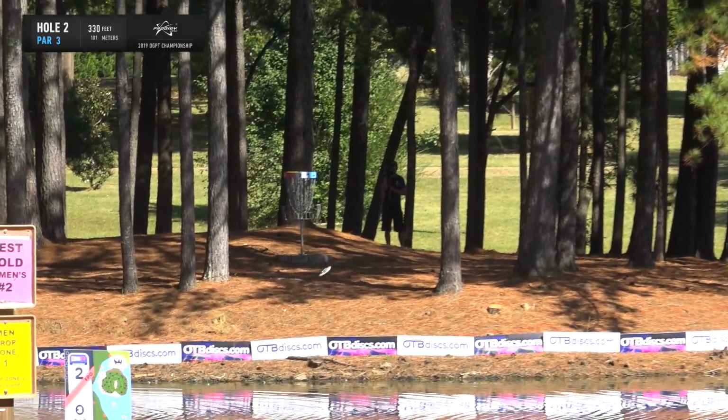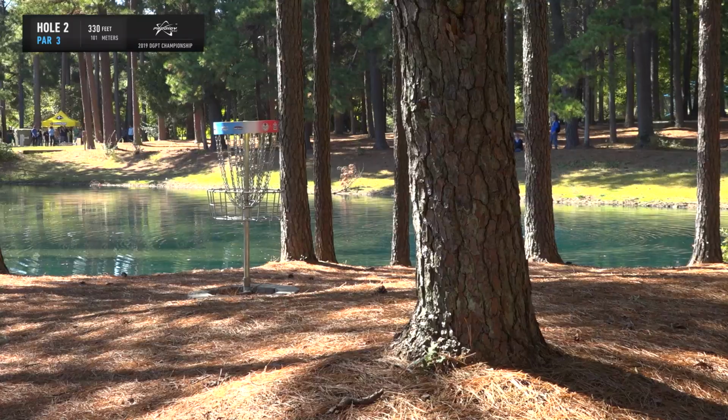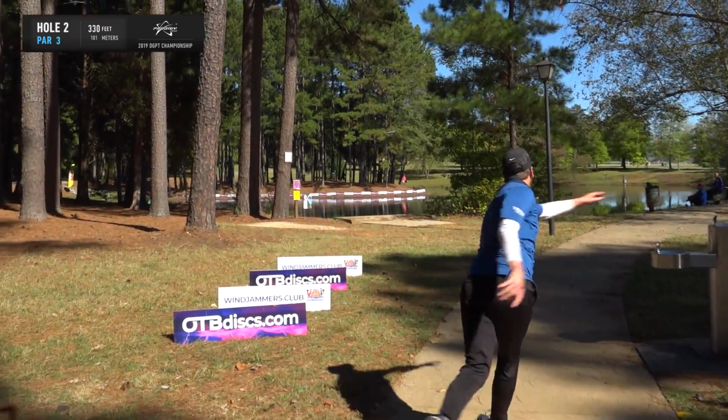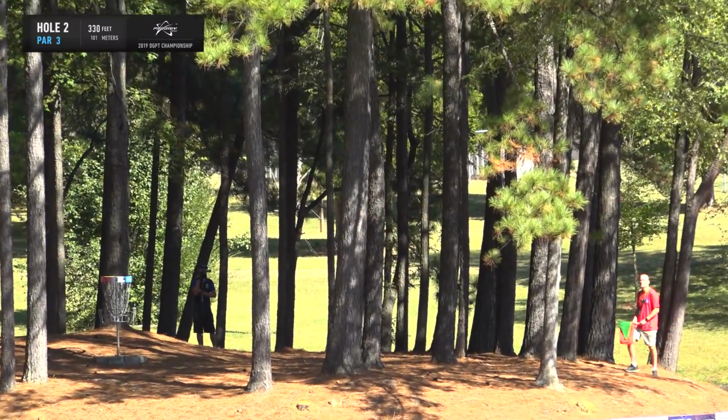Now, that was really close. Very close. He may have even touched the sign. Once it started to hyzer out, I was getting a little bit scared, but he did what he needed to and got it in bounds. Yeah, it was a good thing he threw a distance driver to get there.